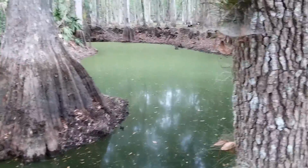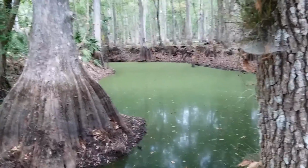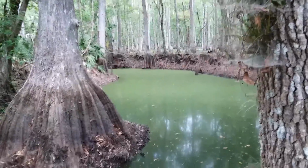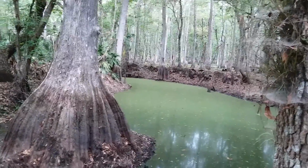Alright, so apparently my camera doesn't have zoom. I have to figure out how to do that. There was a cool owl hanging out in the tree right over here, but he took off.